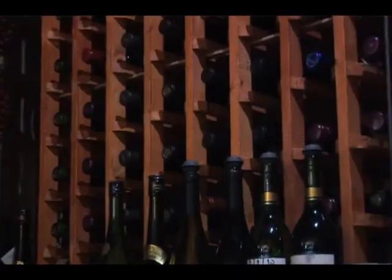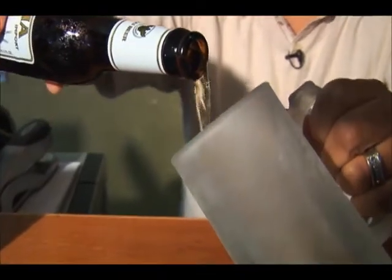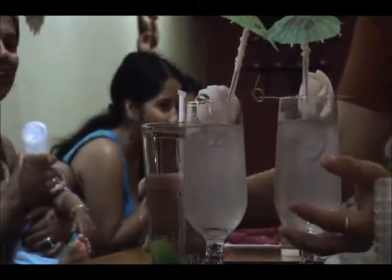And we have a huge selection of wine. Also, we have the Thai beer that everybody likes. We also have a lot of fresh juice, like mango juice and young coconut juice. For exotic drinks, we mix those juices with champagne and all that.